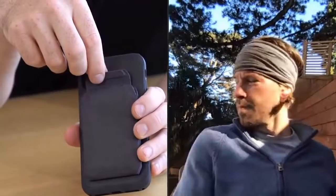Okay, so I can open up the flap right here. This is a really incredible feature. The flap has a little magnet on it, and this is your way to access the cards that you're carrying. You reach your fingernail under, pull the flap up, and when I've got that flap up, all I have to do is give it a tug, and the cards deploy. And you can just easily go through them.